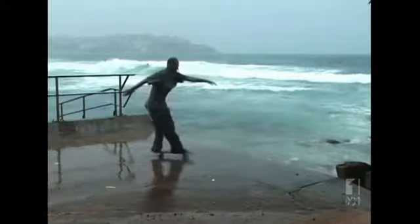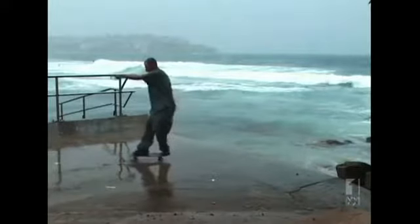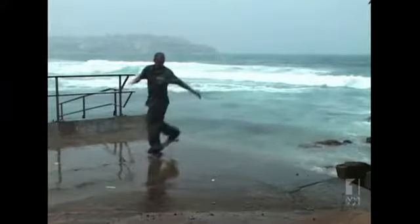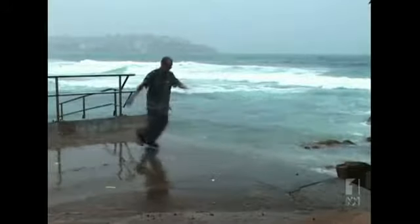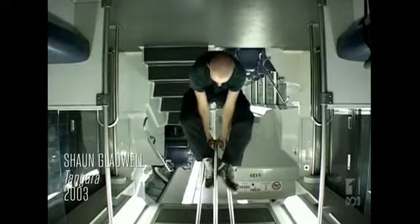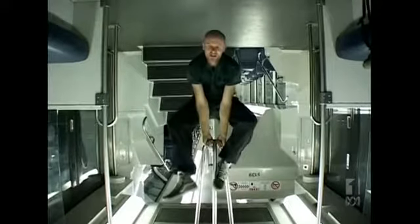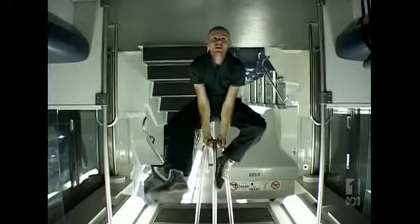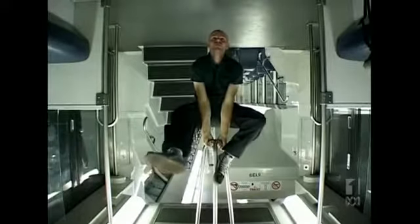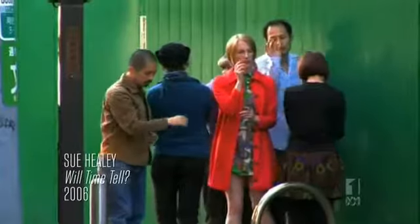As cameras became digital and miniaturised, they could be used to capture performances anywhere, such as in the work of Sean Gladwell, who creates dances for camera and street performers on skateboards or in trains. Or as in this work by Sue Healy, in the streets of Japan.